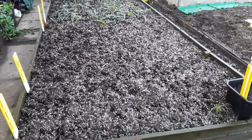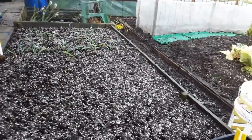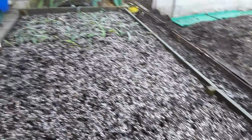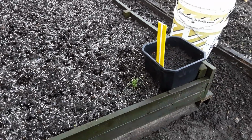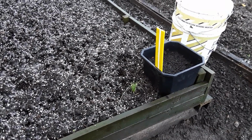There's no sign of the garlic. The leeks are doing reasonably well. Hopefully they're okay, but the remaining pips are doing fine. So if anything happens to those, I'll have these here to fall back on. So let's see what we've got in December's monthly harvest.